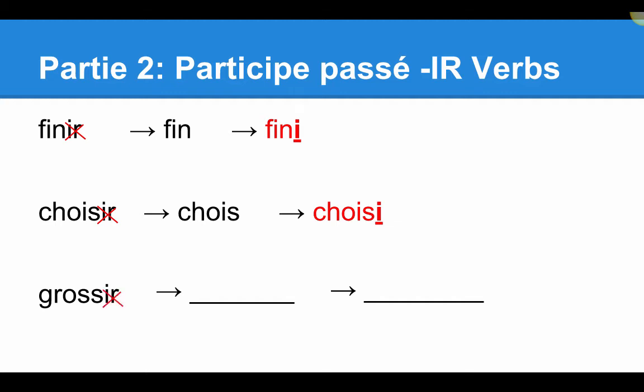Okay, you should have taken off the IR. That leaves you with gros. And then you add an I to the end, grossi.